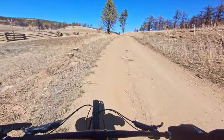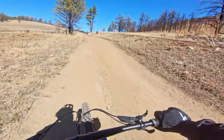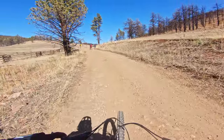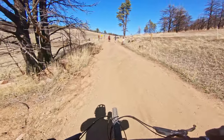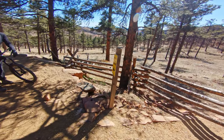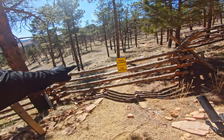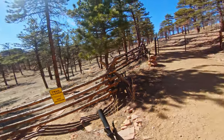We got some excellent weather today. It's like high 40s, maybe even low 50s by now. And it's plenty dry. It did snow a few days ago, but it looks like it didn't get much up here, if anything. So this Wapiti Trail, I believe it's pronounced, the lower leg of it's closed here. Looks like for our Eagle's Nest buffer zone.